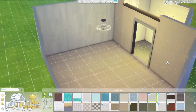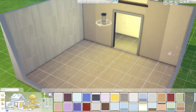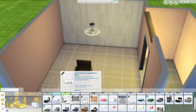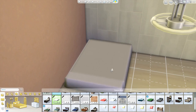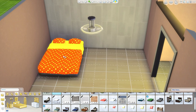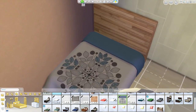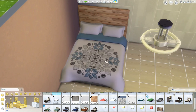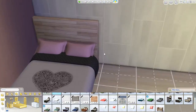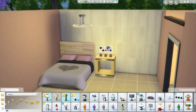So in this little room, I decided to add a kind of light woody flooring, and then I went for a coral type of wallpaper alongside a silvery tile kind of wallpaper as well. Here I'm adding a cute bed that I got from a CC website. So this is pretty much just a platform, and I added a really cute Tumblr-ish bed sheet and a wood board to go behind it, a wood headboard.